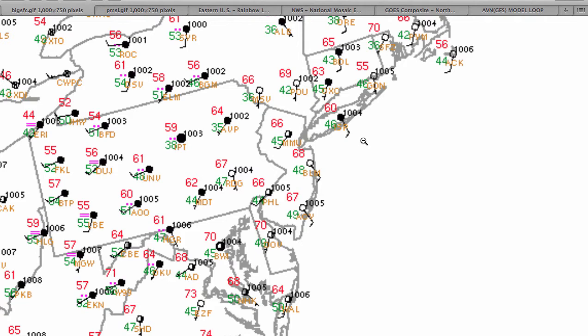Temperatures this afternoon will peak in the upper 60s to lower 70s in the New York City and Philadelphia metropolitan area, especially in the Philadelphia metropolitan area. Right along the immediate coast and over portions of Long Island, look for more like temperatures around 60, 61, 62 degrees before the rain comes in.